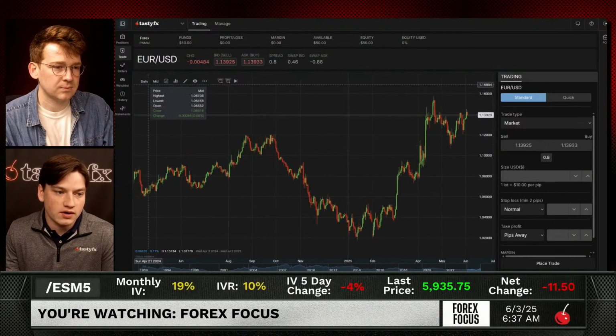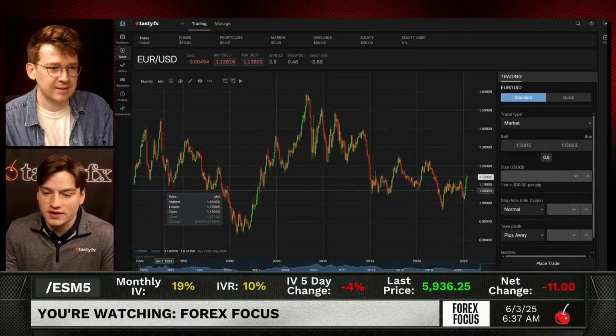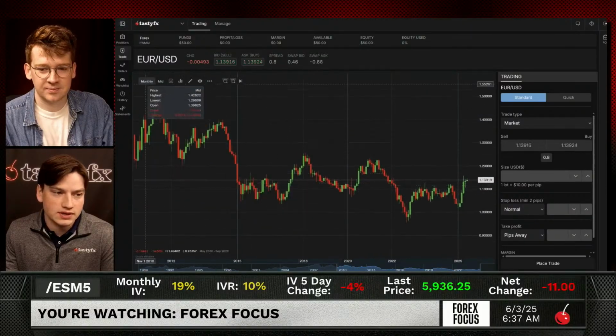All of that fun stuff can be done directly through the chart, which is a really cool thing. And of course, tastyfx has a lot of historical data, 40 years of data here. So a lot of cool things about this integration.